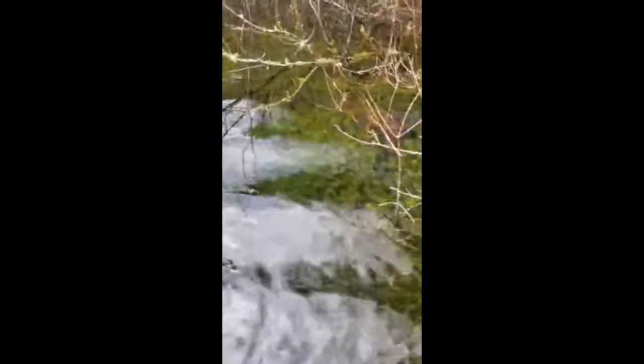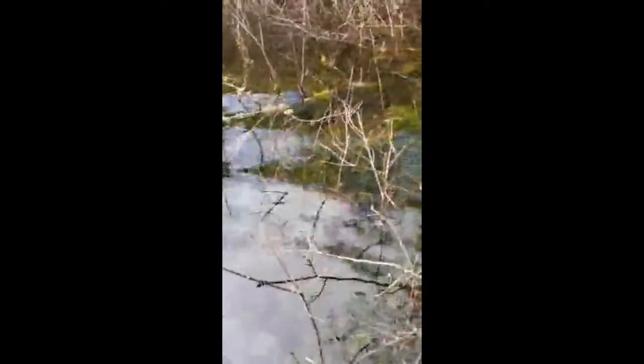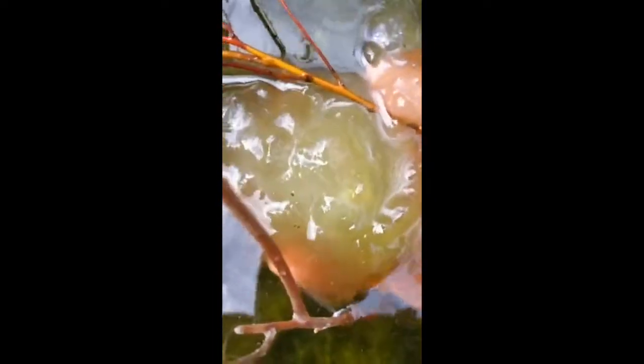Now, the water I'm in right now is probably about a foot deep. I see what looks like some eggs over here. Now, salamander eggs can be cloudy or clear. This is a pretty cloudy mass here. Let's see if I can lift them up a little bit. All right, you can see it's kind of jelly-like. It's hard to see eggs in there.